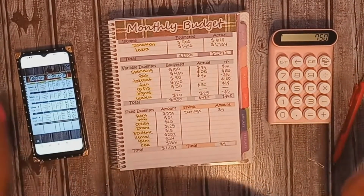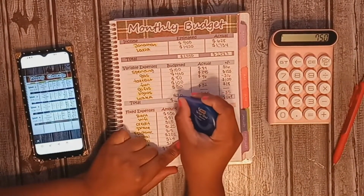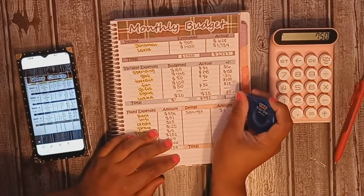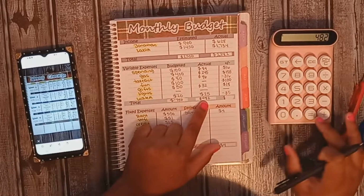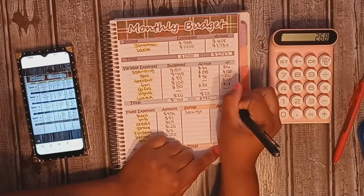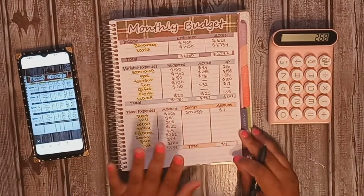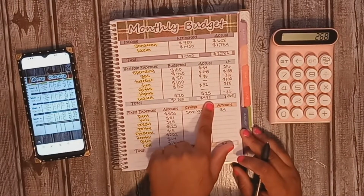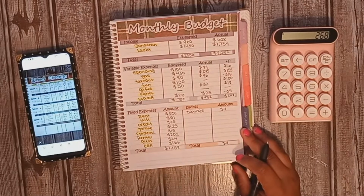Yeah, I knew something went wrong. So this is actually supposed to be $750. So $750 minus $482 is $268. Okay, girl, get your math right. So it's still pretty good. I'm still in the positive. I budgeted $750, actually spent $482, and I had $268 left over.